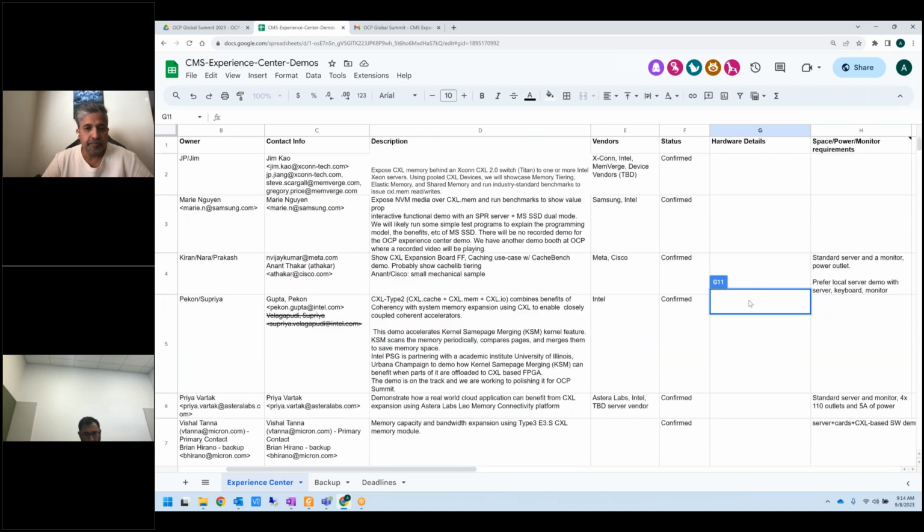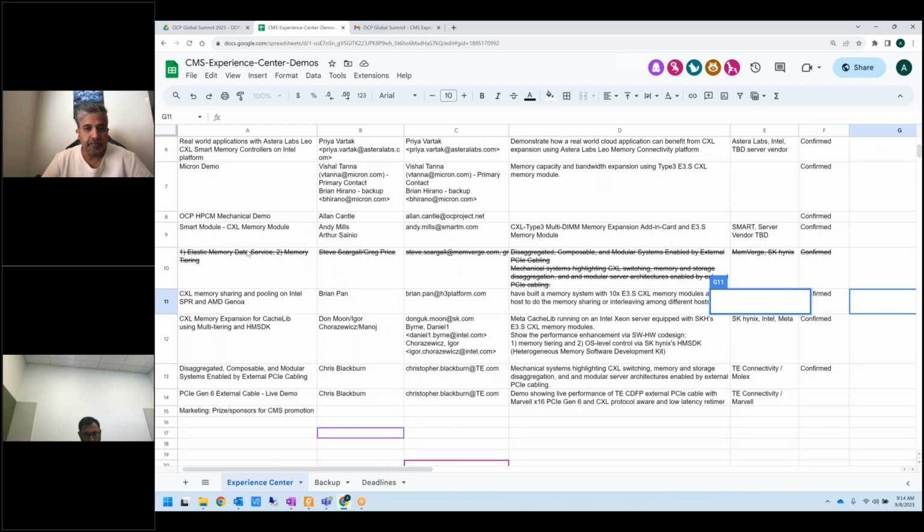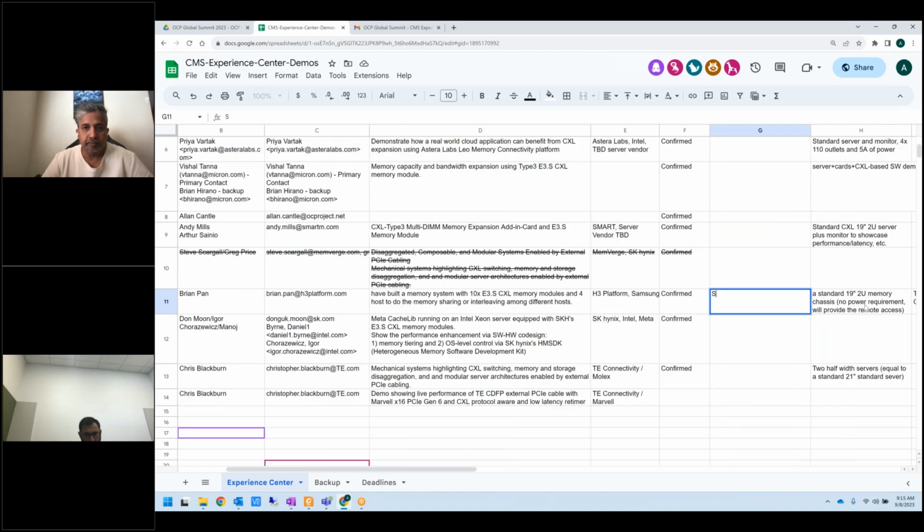There's no power needed. The power needed is only for the screen, because there's some remote site being set up in Taiwan. Then we have the AMD servers and Intel EMR servers to connect to the switch, and another 4 to 6 memory modules attached to the switch, and then we can do dynamic allocation to the 2 different servers of the memory module.